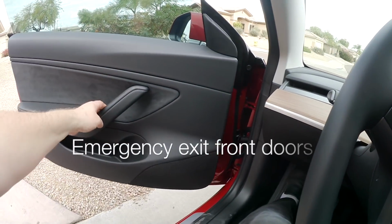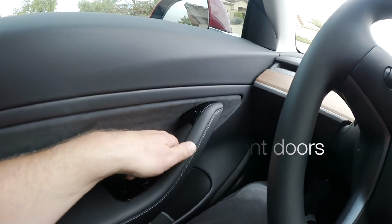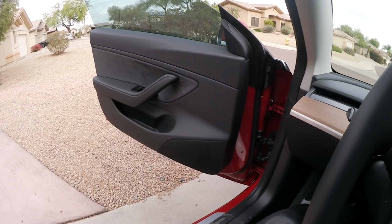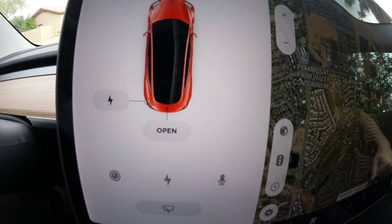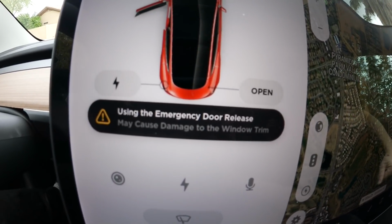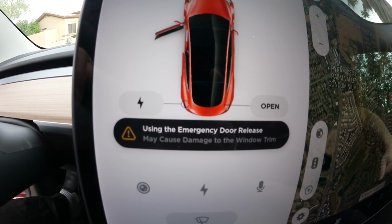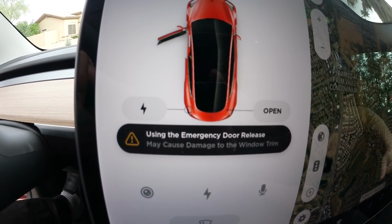Now we discussed everything about emergencies, how to get out of the car in case of a power outage. So the regular button is known, but there's another lever you can pull, and then you can open the car. What you might not have seen is that Chrysler claims that it will damage the window. When you open that, it says use of the emergency door release may cause damage to your window trim. So that's the disclaimer. We didn't notice anything, but that's the disclaimer Tesla would give.